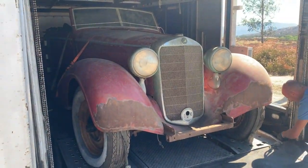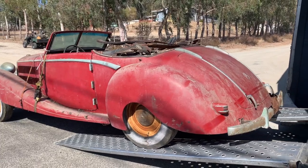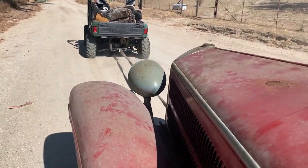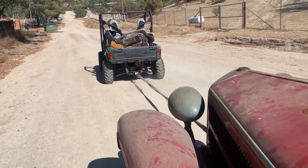And finally it arrives and comes out of the truck, and we drag it up here into the driveway and then eventually into the lab.